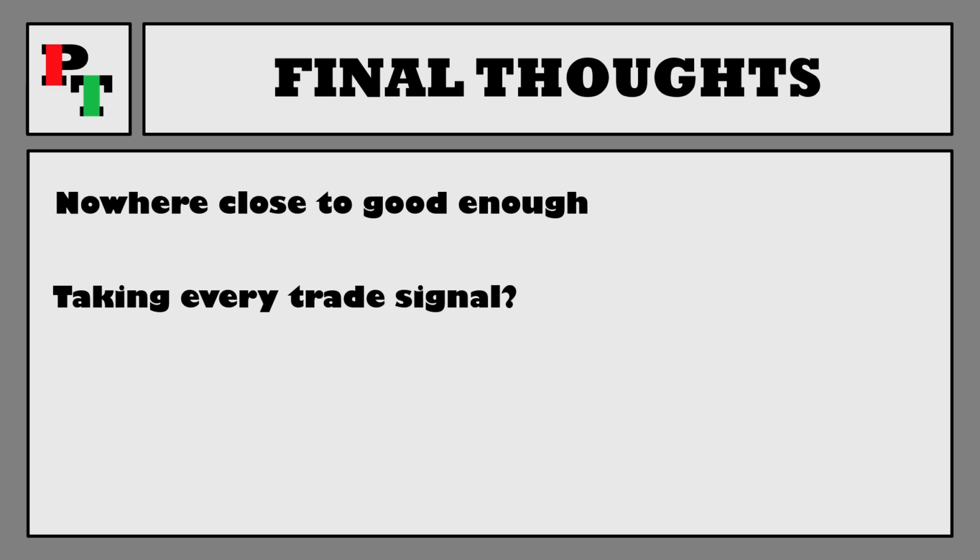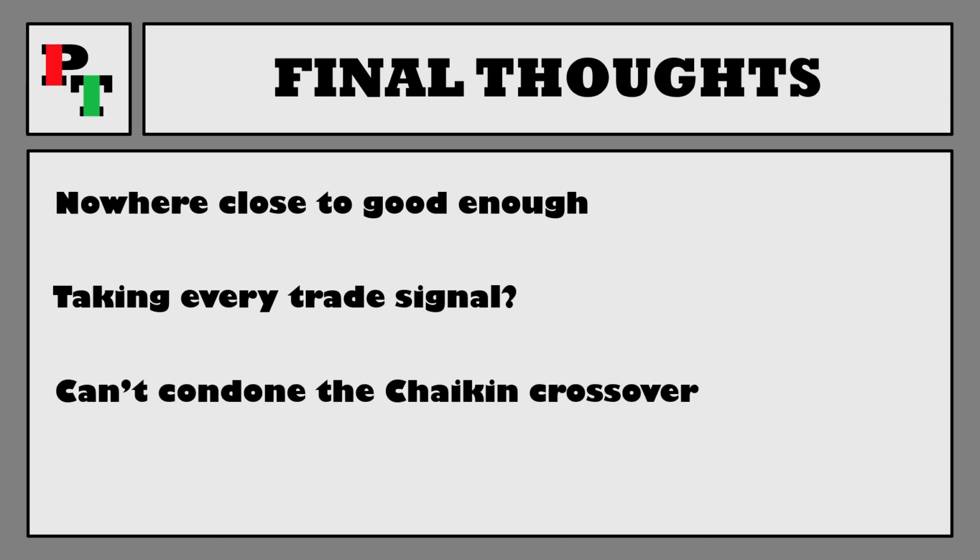So what could we do to make it better? That'll be left for others to figure out because I don't think it's worthwhile spending time testing marginal variations on this Chaikin crossover. Just quite simply cannot condone it as a strategy or as an indicator, or at least not as an indicator using a zero line crossover. But that's not to say that other signals like divergent signals couldn't be used to get some profits going. We are yet to test those other sides of the indicator. Could be the promised land.